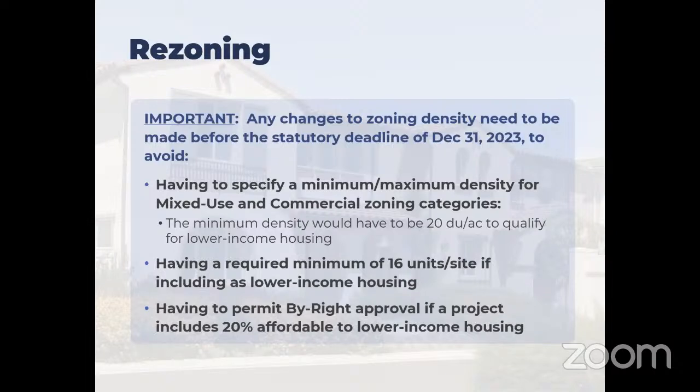You can go past the statutory deadline, but if you're able to do the rezoning prior to the statutory deadline of the housing element and prior to or at the same time as adopting your housing element, you will be able to avoid a lot of restrictions or requirements that are imposed on the city if you end up having to rezone properties after the statutory deadline.